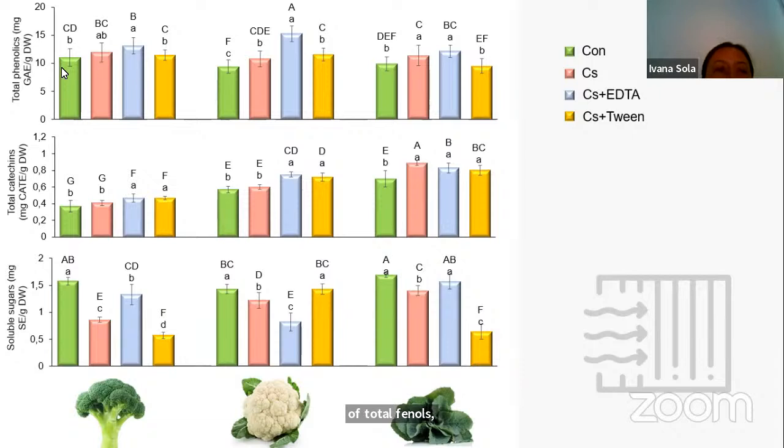So here you can see that if you want to enrich the microgreens with total phenolics, it is advisable to use tea in combination with EDTA. EDTA as a membrane permeabilizer obviously helped the transfer and the increase of concentration of total phenolics in microgreens of broccoli, cauliflower specifically, and even kale as well. Total catechins have also been increased. You can see that in the case of broccoli, both EDTA and Tween have helped at a similar level the increase of these catechins. Same thing with the cauliflower microgreens, and then in kale, use of membrane permeabilizers has not significantly improved the transport of catechins. Even more, the best result was with the pure tea.